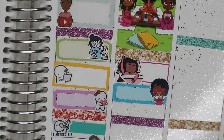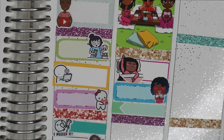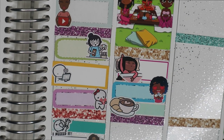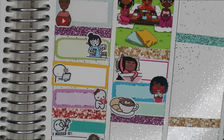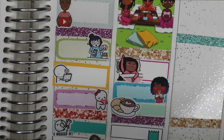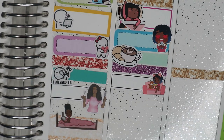I didn't end up using a script here, which I don't know why, but I didn't. Then I used an appointment label and a croissant and tea sticker from Paper Shire to note that I made some breakfast. Then I used another appointment label and another Diamond Squad girl binging to note that I had another YouTube binge.